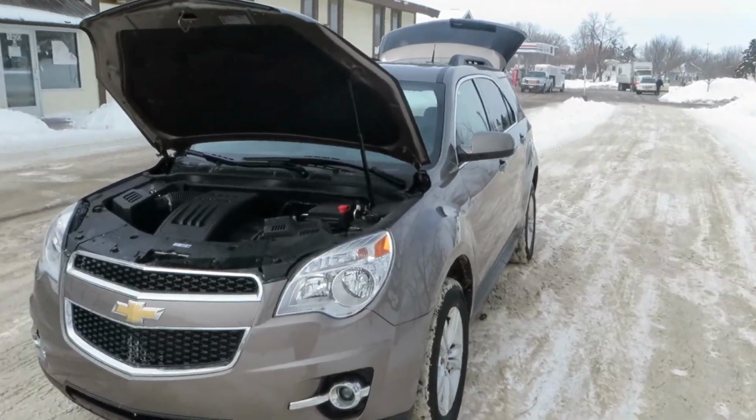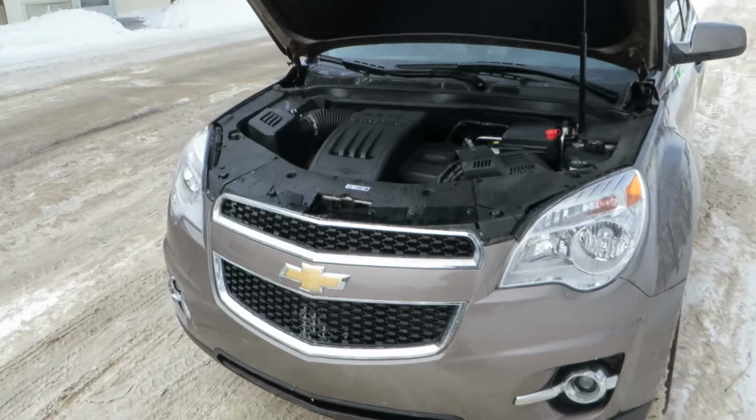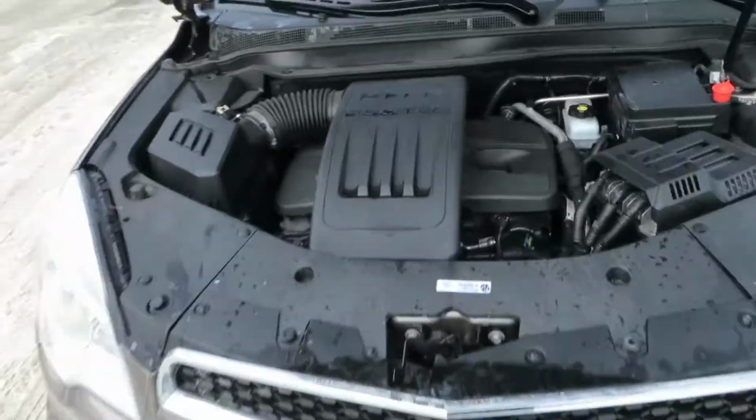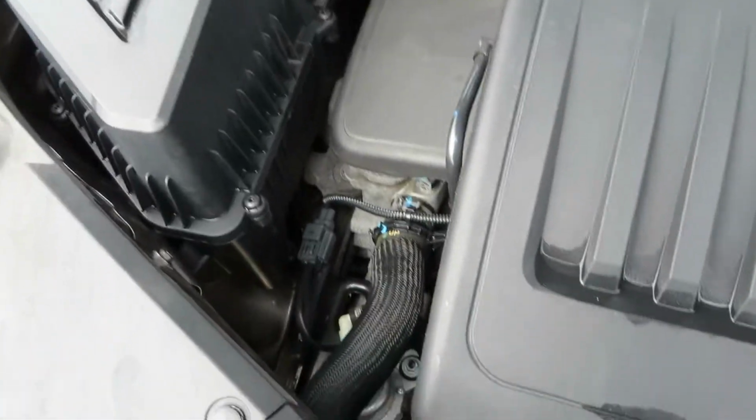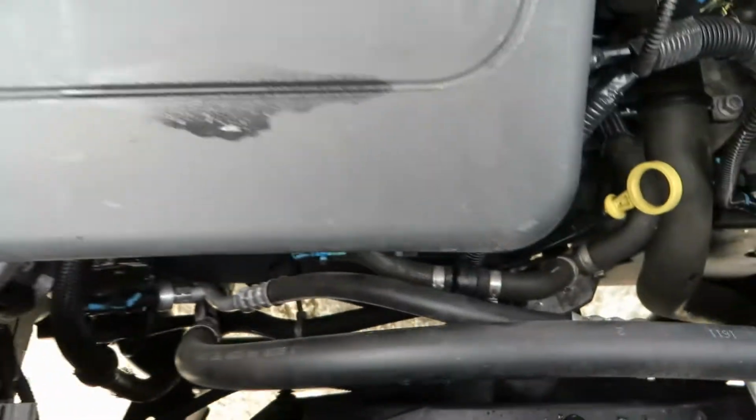Here's our 2011 Chevy Equinox front wheel drive. It does have the 2.4 liter 4-cylinder engine. Here it is running right now. It's running very well, no problem.